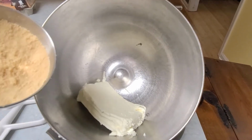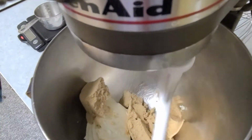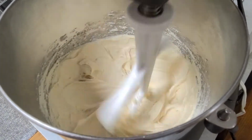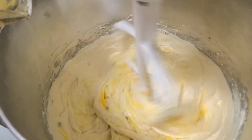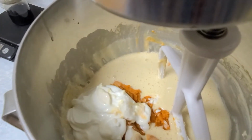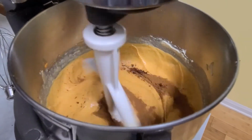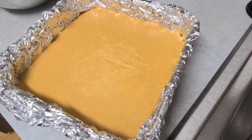To begin making the filling, in a large mixing bowl, beat the cream cheese and sugar together with an electric mixer for 2 minutes until creamy. Add 1 egg at a time, mixing well after each addition. Add in the vanilla, pumpkin, yogurt, cinnamon, cloves, and nutmeg. Continue to mix until well combined and creamy. Spread the filling evenly over the warm crust.